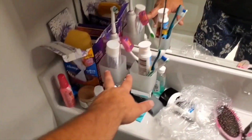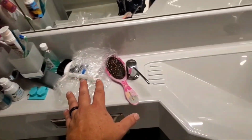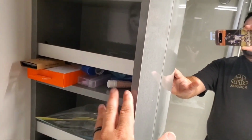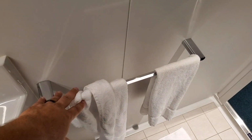Up here you have a couple of these little storage areas for your toothbrush and things like that. You have a little bit of counter space here to store some things, but it's not a lot. And a few small shelves right here. There's all your towels here, and you'll have a couple hand towels.